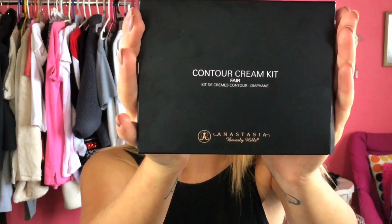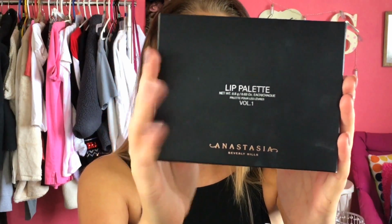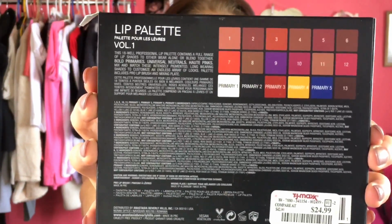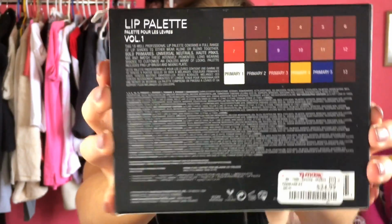I got this Anastasia cream contour kit in the shade Fair. This was $19 originally. I think this is $40. So I'm really excited to try this because I've actually never cream contoured before. So super excited to try this out. I also got a lip palette from Anastasia, and this is what it looks like. It was $25 at TJ Maxx. I think it's originally $40 or $50, and those are the colors in it. Super excited to try this out.